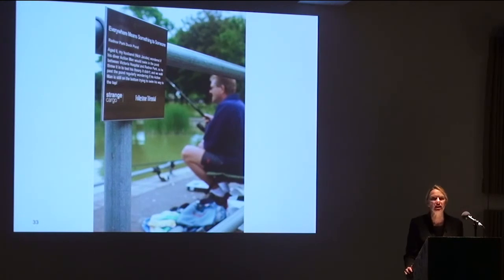These are all Strange Cargo's. Their special way of working is to work very closely with the community, and they made an appeal to the community for everybody to bring their stories about the town, about things that you would not normally know unless you live there. So not things that you'd read in any normal guidebook.